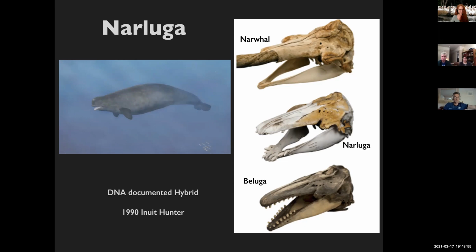Very interestingly, the mating was between a female narwhal and a male beluga. This is quite interesting because one of the important secondary sexual characteristics that a female narwhal considers in selecting a mate is the length and size of the tusk. And obviously, a beluga does not have a tusk.